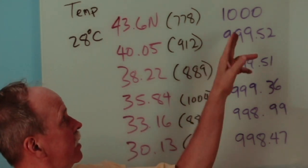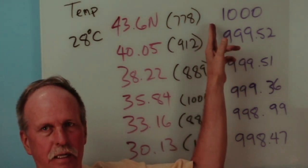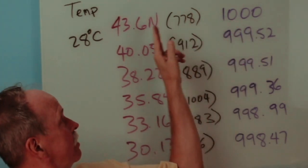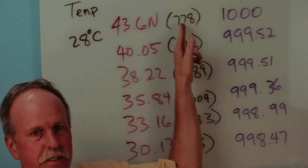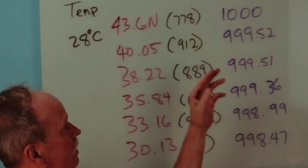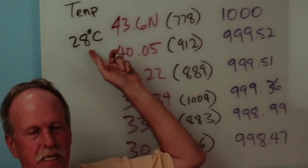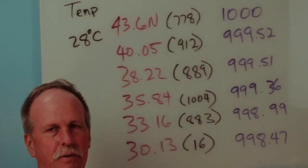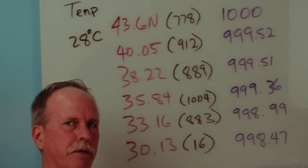Now, it was initially calibrated up in Mount Pleasant, Michigan, to 1,000 grams. There is the latitude, and right there is the elevation above sea level. Now, I've also put the temperature in Mount Pleasant that day. It was quite a warm one. It was 28 degrees centigrade or 84 degrees Fahrenheit.